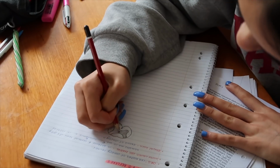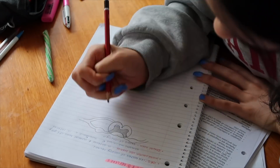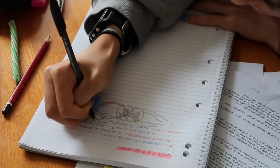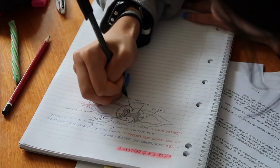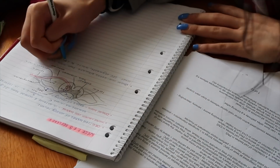So that's why I start studying first thing in the morning, because then I can break up my first chunk of study with a break to have breakfast. But obviously, if you wake up super hungry, just have breakfast when you're hungry, listen to your body. But that's what I like to do at the moment.